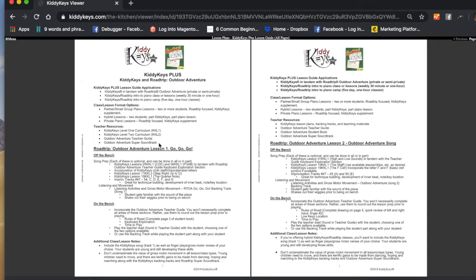This is in addition to your student needing the Road Trip student book, so they've got the music and the theory work that goes in there. So KiddyKeys Plus lesson number 2, again, you need the KiddyKeys lesson plans, backing tracks, and teaching materials that will be housed in your kitchen. The Outdoor Adventure Teacher Guide, the Outdoor Adventure Student Book, and the Outdoor Adventure Students Super soundtrack.